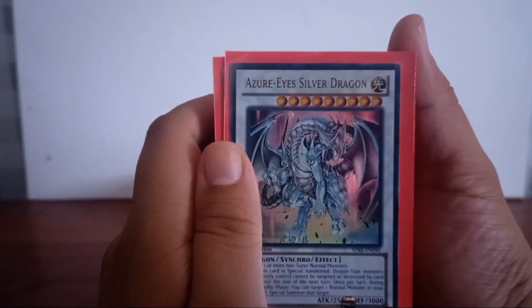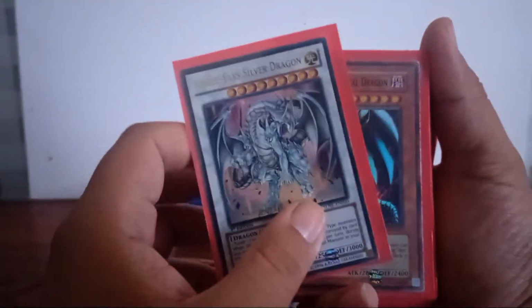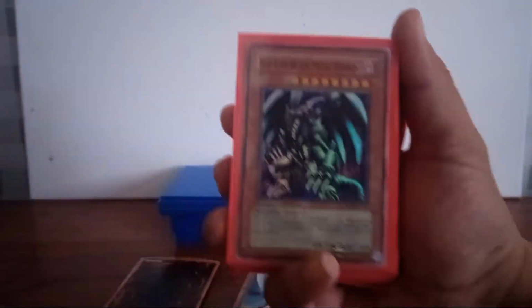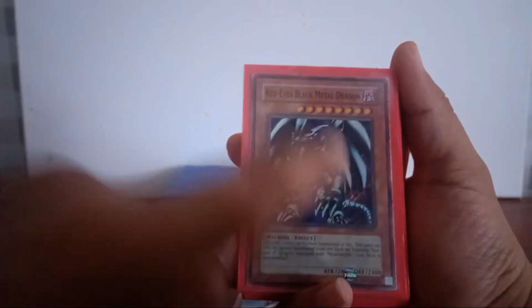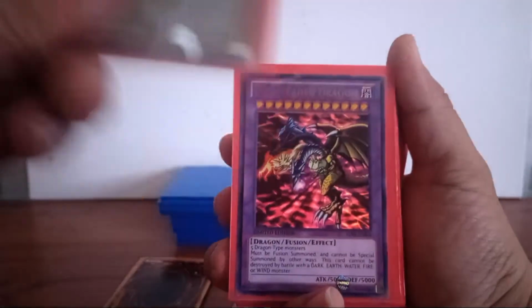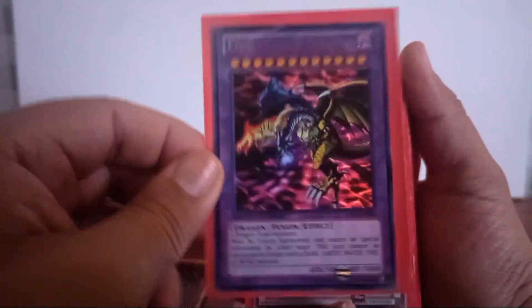I got the Ice Silver Dragon. My cousin also gave this card to me. And here's Red Eyes Metal Dragon. And this card, I've had since 2009. One of my oldest cards. And this one, my cousin gave to me.